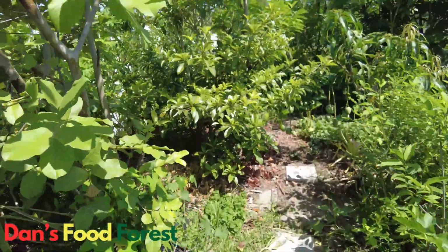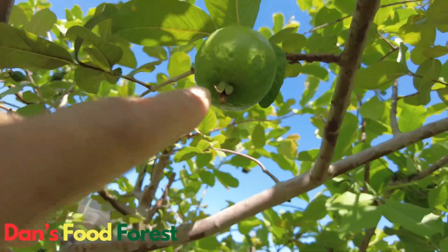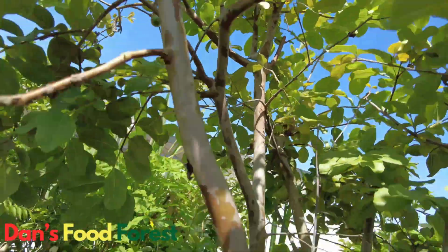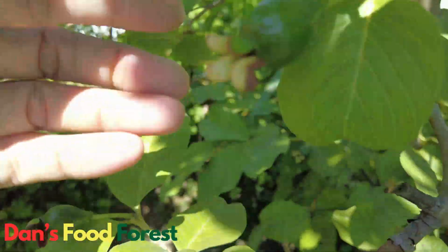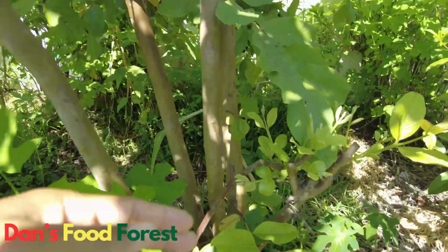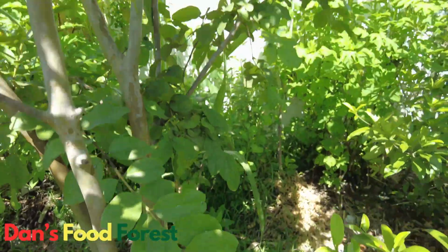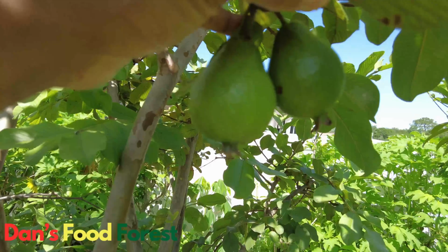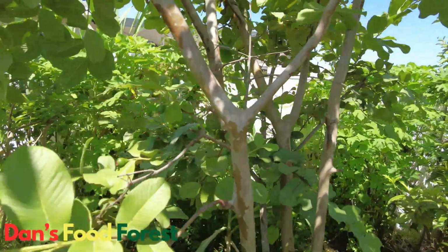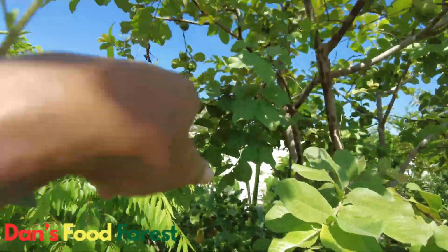Oh, so then we have another guava tree here. That's fruiting a lot. Different size fruits coming in. This also had a hard prune. You see there. So don't be scared to prune your trees. Look, more fruits. Looking good. And we step back from over there. A bunch of other fruits on that side.